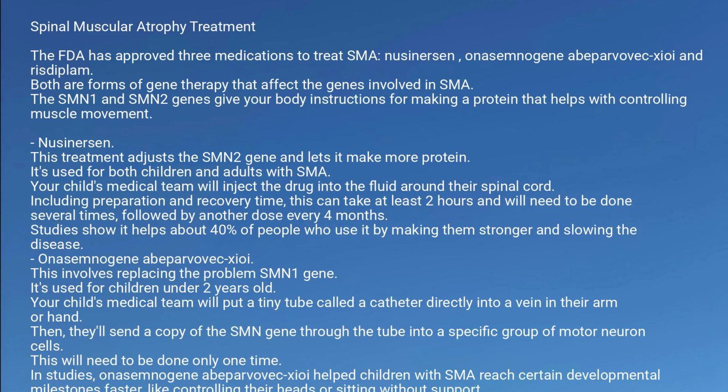It's used for both children and adults with SMA. Your child's medical team will inject the drug into the fluid around their spinal cord. Including preparation and recovery time, this can take at least 2 hours and will need to be done several times, followed by another dose every 4 months. Studies show it helps about 40% of people who use it by making them stronger and slowing the disease.